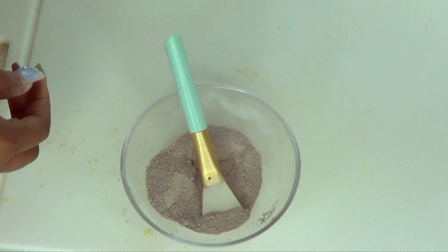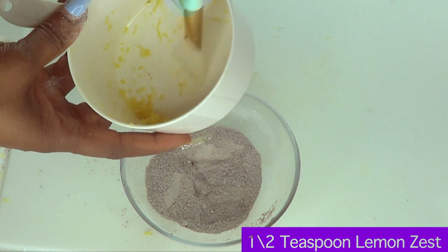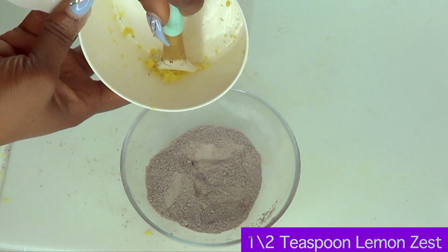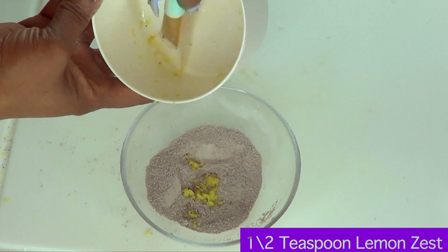And next, we're moving on to the lemon zest. And we're only using about a half of a teaspoon of the lemon zest. And we're putting that in.